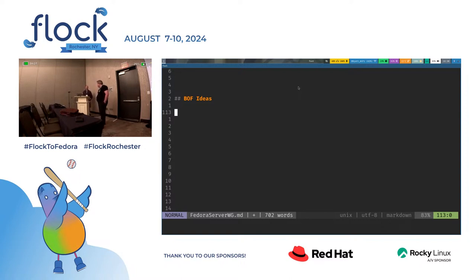You have two members of the Fedora Server Working Group here, and we thought we'd just gather together those who are using Fedora Server, maybe especially in a home lab type situation, talk about how you're using Fedora Server, what things do you love? What things would you like the working group to maybe focus on or put as goals to improve Fedora Server in the releases to come? So just have an open birds of a feather discussion.